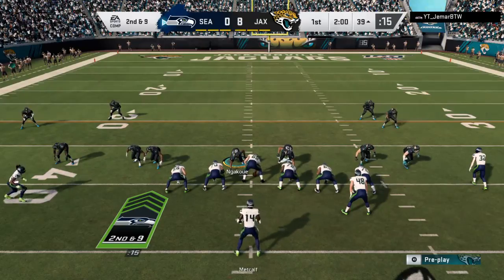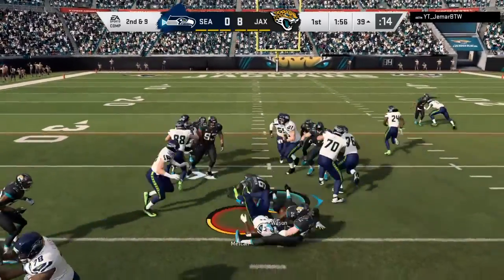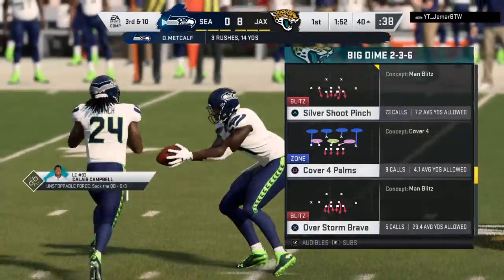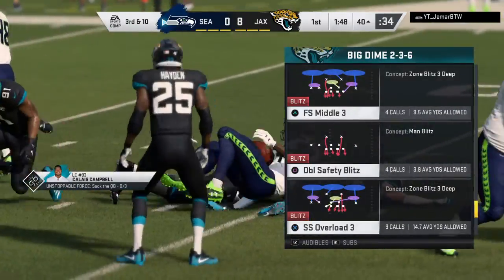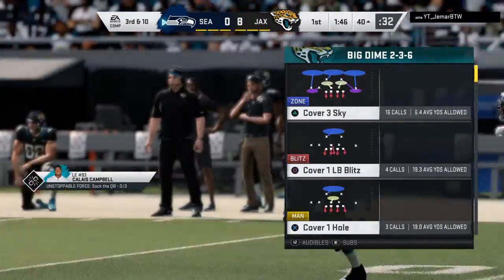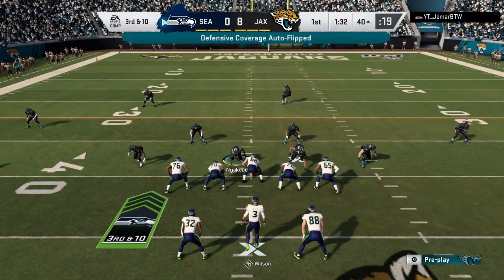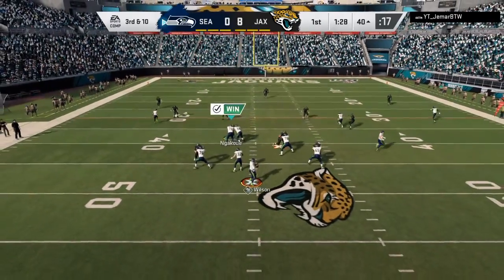So far, 4 plays in this drive, all 4 on the ground. And that one covered beautifully. Their defenders stayed home and they'll stop him behind the line. Officially, it will go as a 1-yard loss, and that's going to lead to a third down. And it looks like we've got a dime set here defensively. 6 DBs in the game. This time, Wilson will throw.